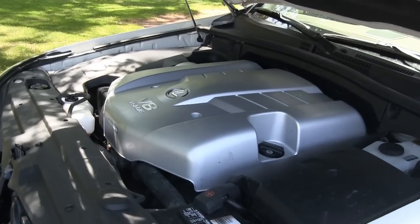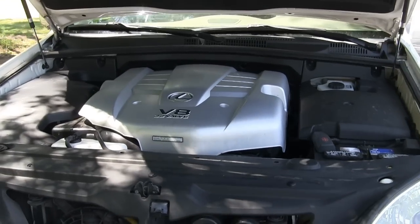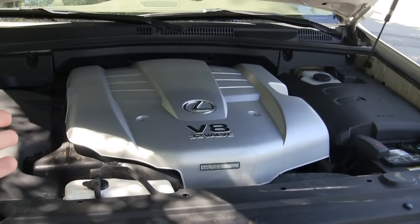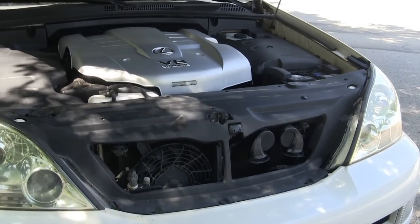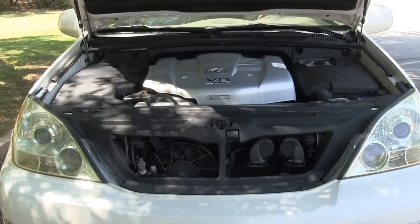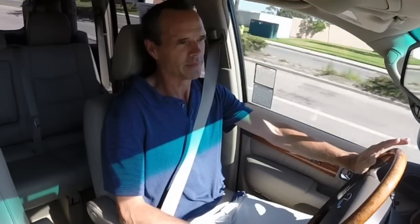It got a miserable 15 miles per gallon city, 18 miles per gallon highway, and I guess that's the reason that Lexus went to the 4.6 liter engine later on, and I would imagine that the reason they did that was to comply with CAFE standards, which a lot of manufacturers were trying to achieve at that time. 4.7 has quite a lot of guts. So no problem there.